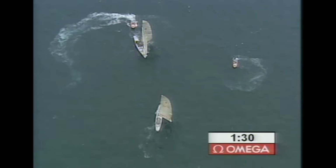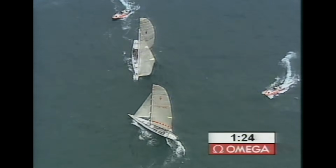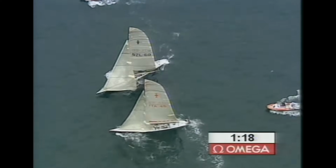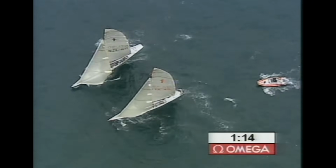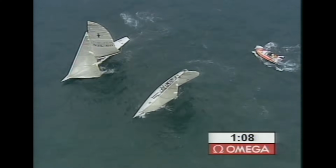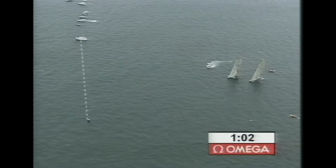Port and starboard. This could be a penalty. This could be a penalty. Team New Zealand are on starboard. Did you see a white flag? Going fast, it's just broached. Good control, Team New Zealand.